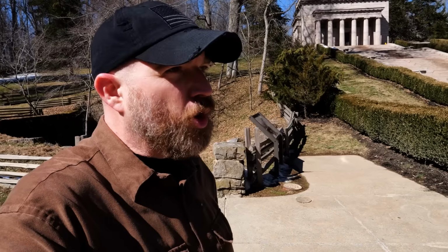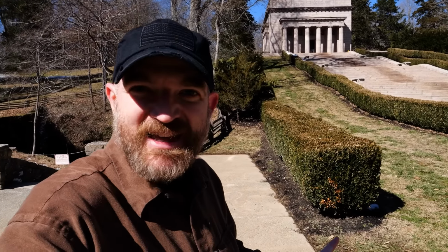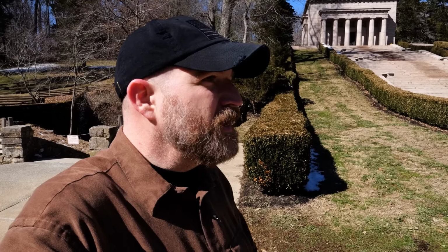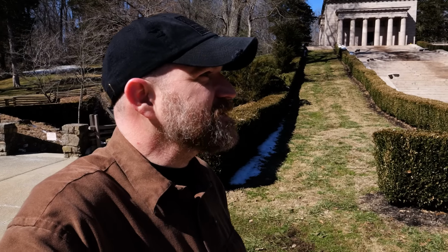Now, Lincoln would only spend a short amount of time here at the Sinking Spring Farm, likely had no memory of this place whatsoever. There was a land title dispute, and Thomas Lincoln ended up having to move his family to the nearby Knob Creek Farm, where Lincoln spent some of his early childhood years. Fortunately, we can't visit there today because we are running out of time.